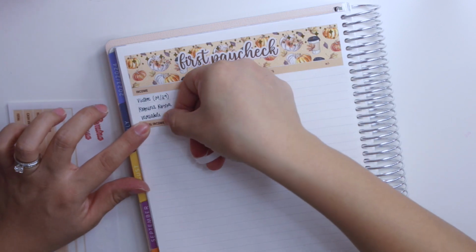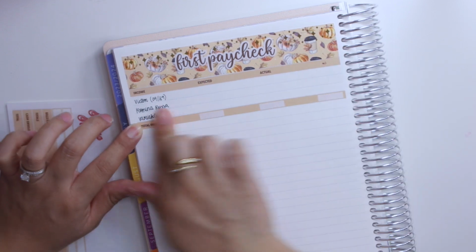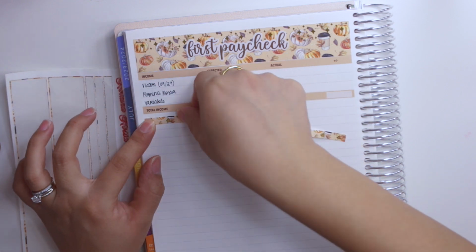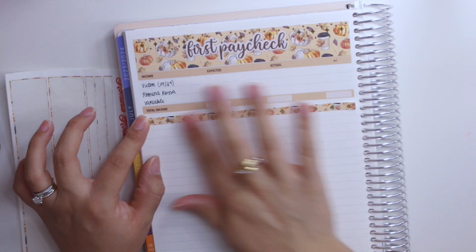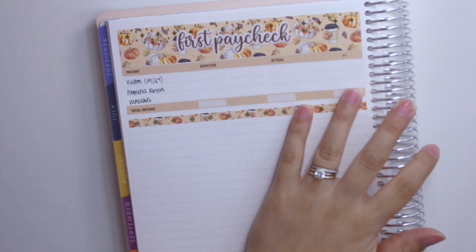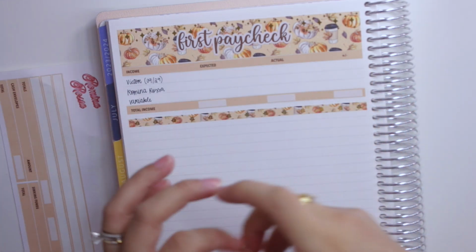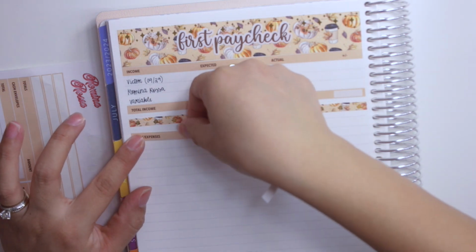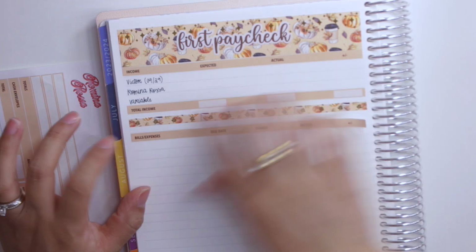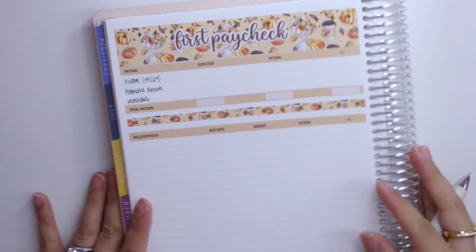Then I will lay down this right here. After the income section, I will use this skinny washi strip. And let me just zoom in just a little bit more. I think that's good. Next, I'm going to write in our bills and expenses. Right here.